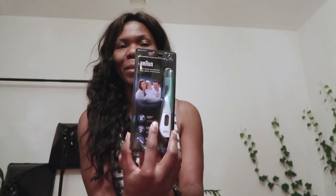To start with, does this give you a clue to my little secret? If you were a woman, I'm sure you would know what this means. Yeah, I went by the pharmacy today and bought myself a thermometer, okay? What do I need a thermometer for? Well, I need a thermometer to be able to track my basal temperature, okay? The basal temperature is basically the first temperature that you collect in the morning, all right?